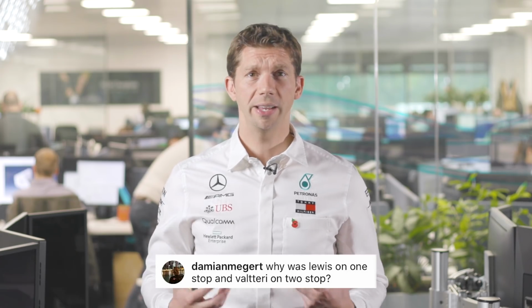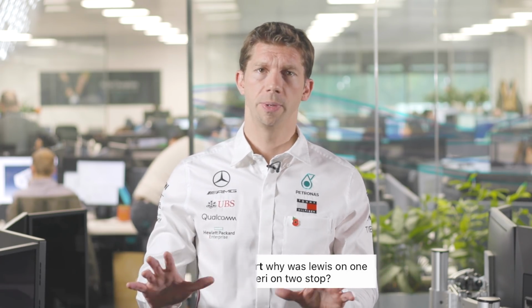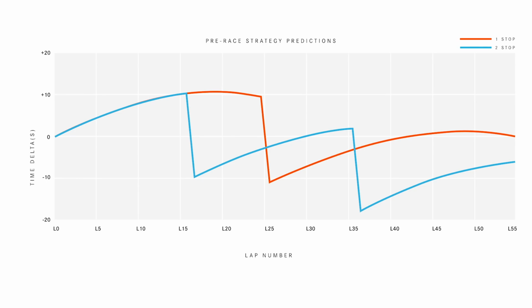Going into the race, our data from Friday showed it was very, very close between a 1-stop race and a 2-stop race. On this graph, you can see this was what our expectation was. The 1-stop would win out against a 2-stop runner and have a few seconds favour end of race, but it was close. On the first stint of the race, the strategists were calculating what the tyre degradation was and noticed that it had transitioned more towards a 2-stop.